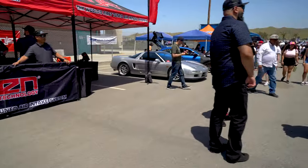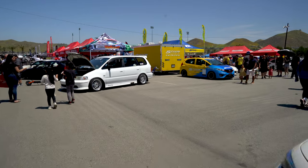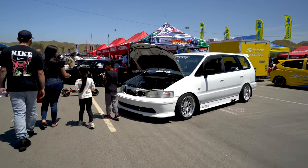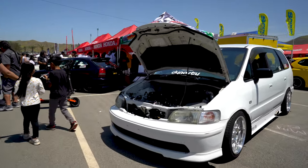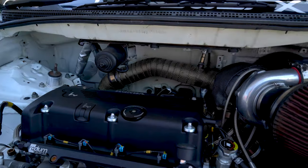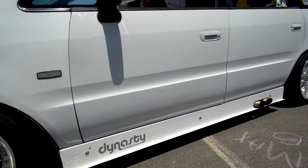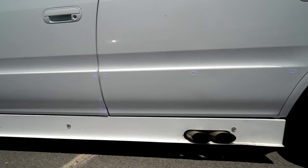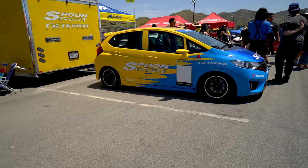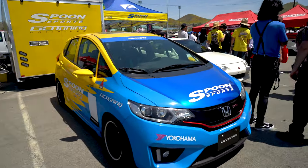Let's see what else we got. Yeah, Spoon Sports Fit over there. You're looking at a Turbo Odyssey with a side exit exhaust. Nice big turbo right here, and it comes down the side. Let me show you. You got the side exit on the exhaust. All right, we got Spoons. Little Fit here.